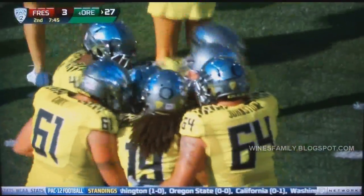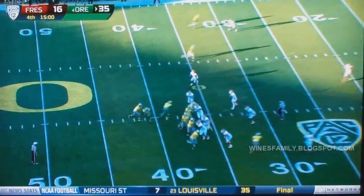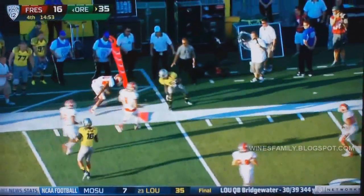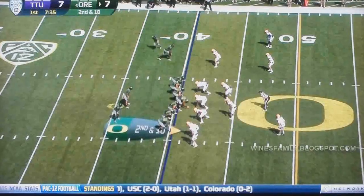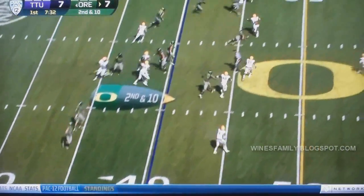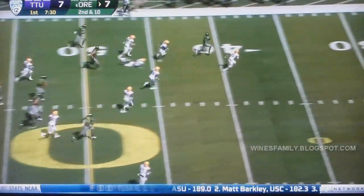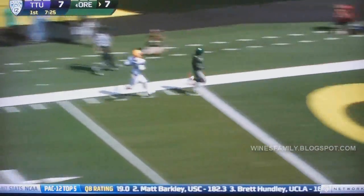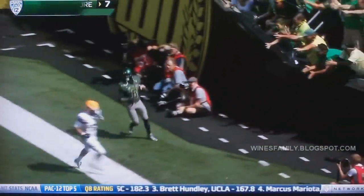51 yards on the last play of the third has set Oregon up. Now Thomas gets to the sideline and is pushed out of bounds. Second and 10, Thomas is the lone man in the backfield. Fake the jet screen, give to Thomas, left side 50, 40. He's to the 30-yard line, he has space in front, turning the legs and into the end zone!